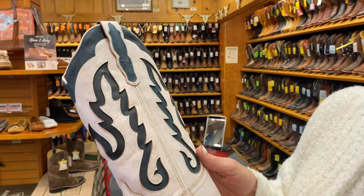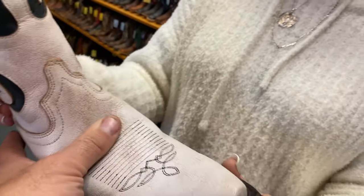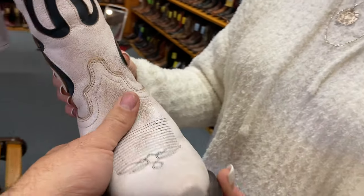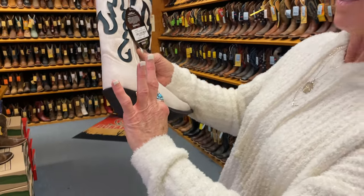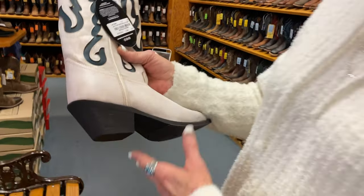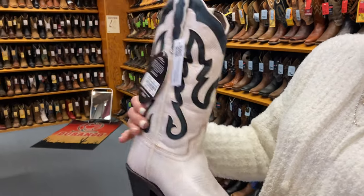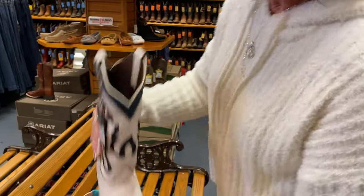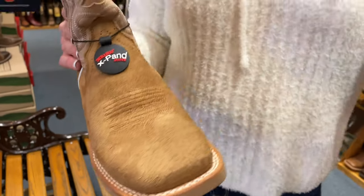This is really cute. This is Laredo. Yeah, that's nice. It's got that aged look to it. It looks cool. That's kind of the look right now. Some people, it's like jeans. You don't want them to look brand new. The more worn, the more money. But yeah, this is a very nice boot. It's got a little bit higher heel than the normal walking heel. It kind of slopes in. It's cute. It's got a design right here. Very soft. And rough outs are back in style. So they just turn the leather inside out? Kind of, and then they rough it up.